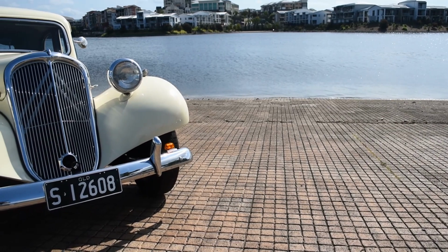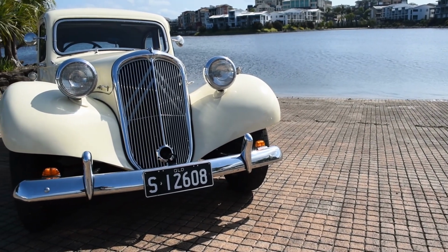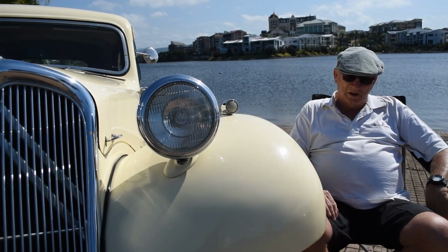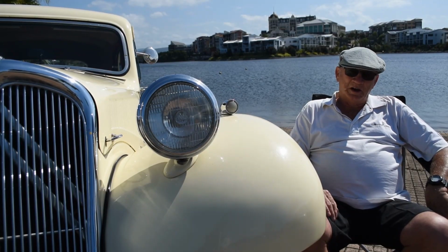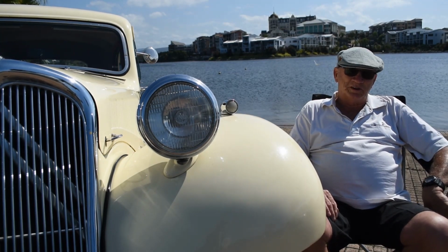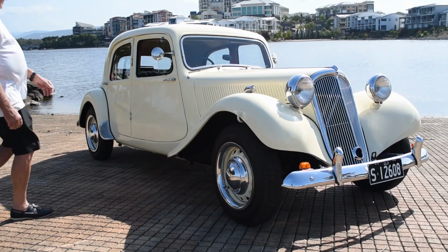The chevrons in the front are on the inside on the English ones, outside on the French ones. Different door handles and different bumper overriders. Also a 12-volt Lucas system against a 6-volt system in the French cars.